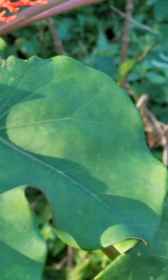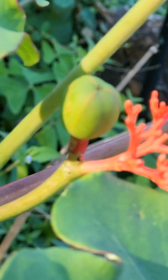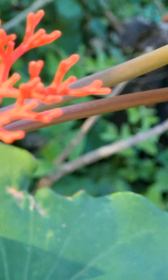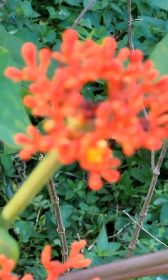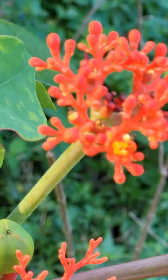Not sure what that plant is. It almost looks like a fig, and it does have a fruit on it. See if I can get it to focus a little better. There we go. It looks like coral before it opens up. Look at that. It's really pretty. And then there it is after it opens a little more. Very beautiful plant.